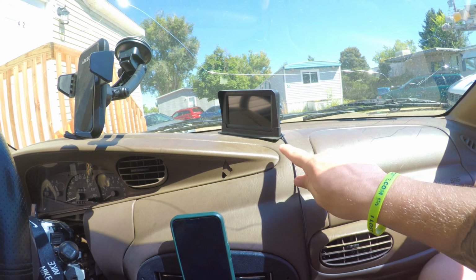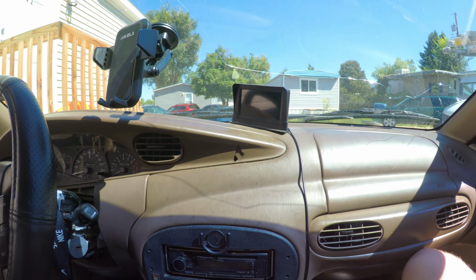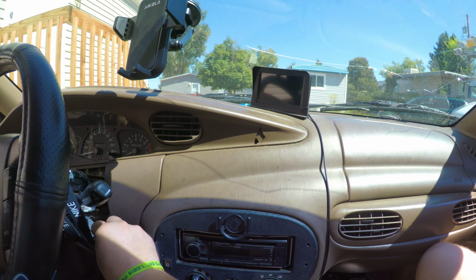And this, you may be wondering, this box up here is actually a backup camera. It's actually really easy to install. I'll show you when we're back in the trunk. It was like 25 bucks. Definitely, if you guys are thinking about getting a backup camera, you should definitely buy one. It was super easy to install.